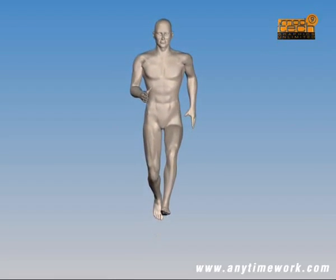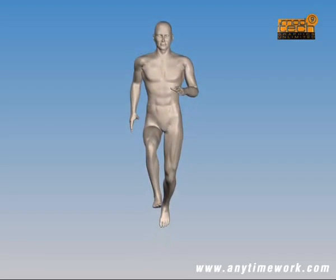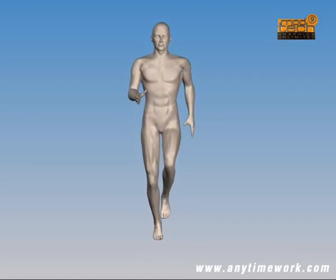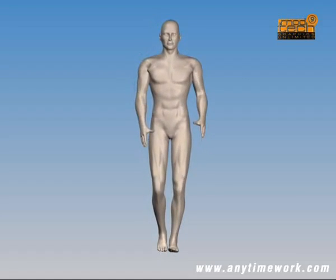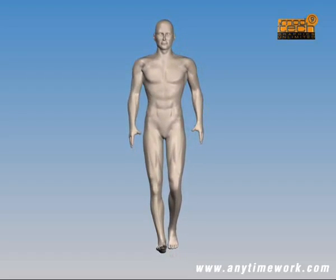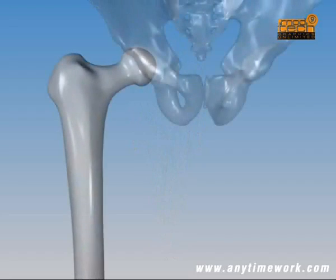The hip joint, a marvel of natural engineering, one of the strongest and most complex joints in the human body, enabling a range of movements, including the most basic of them all, walking. But the hip can go wrong, causing pain and stiffness, and restricting freedom of movement. To see why, we need to know a little about the anatomy of the hip.